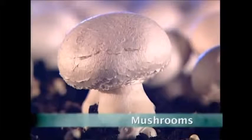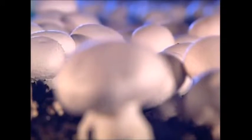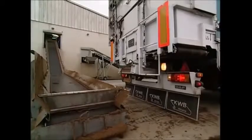But first, mushrooms. If you think they all grow on forest floors, you better think again. This is how a mushroom factory produces the fantastic fungi on a massive scale. This story of the mushroom begins with the compost it's grown in.